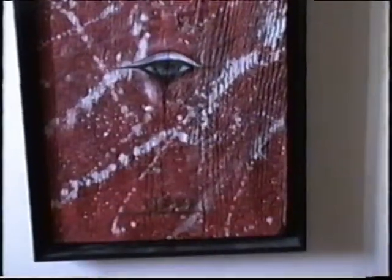Another painting. This is on a 2-inch thick barn board that came out of a barn. It was really weathered, and I like the texture of it. And of course, there's a little mermaid thingy I got in Florida several years back.